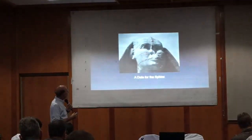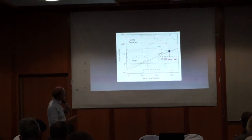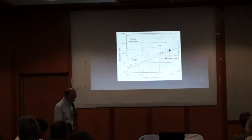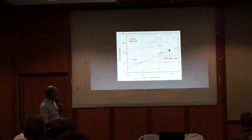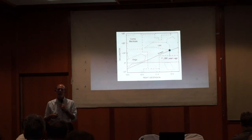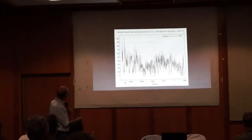And I want to mention a date for the Sphinx. If you look at this zodiac, the brightest star on the ecliptic is Regulus, and it's one of the four guardian stars, the brightest, and it's like a marker. It's right at the breast of the Sphinx. And traditionally, the Egyptians believed that the sun rose through the breast of the Sphinx, that the breast of the Sphinx was a portal to the underworld, to Osiris' underworld, the realm of darkness.